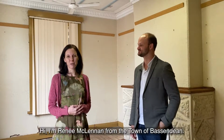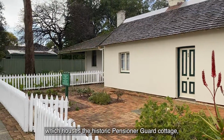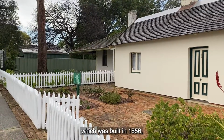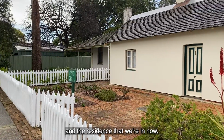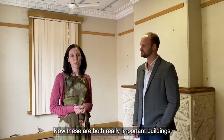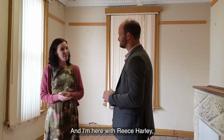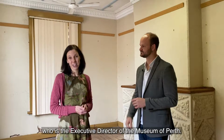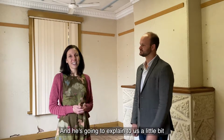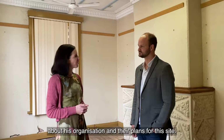Hi, I'm Renée McLennan from the town of Bassendean, and I'm on site at 1 Surrey Street, which houses the historic Pensioner Guard Cottage, which was built in 1856, and the residence that we're in now, which was built in 1893. Now, these are both really important buildings in not only Bassendean but WA's history. And I'm here with Reece, who is the Executive Director of the Museum of Perth, and he's going to explain to us a little bit about his organisation and their plans for this site.